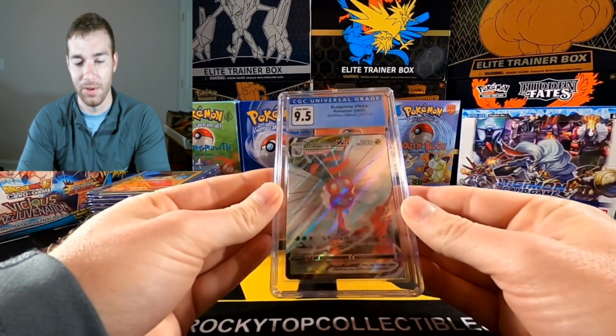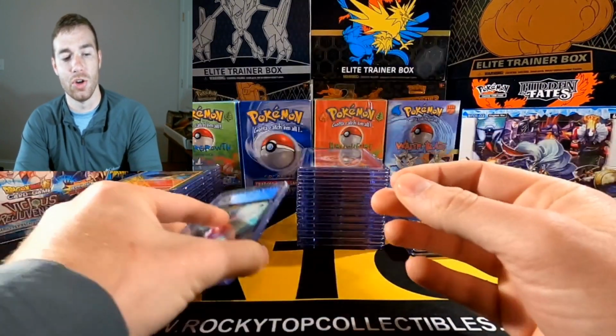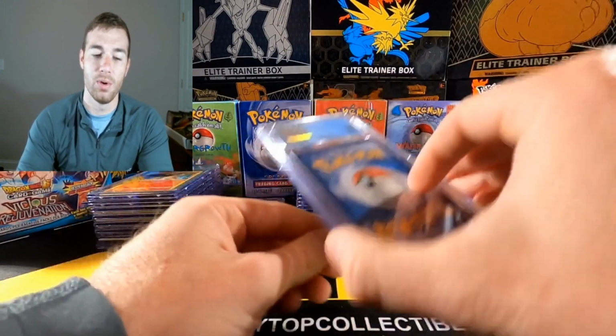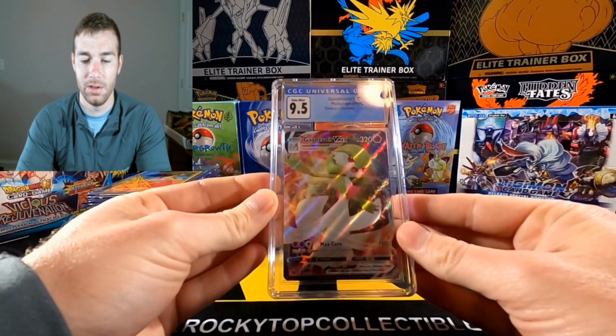All right, there we go, 9.5 Butterfree VMAX. So that was all of the Charizards, so I did not get a 10. But a few 9.5s, which I'm really happy with.